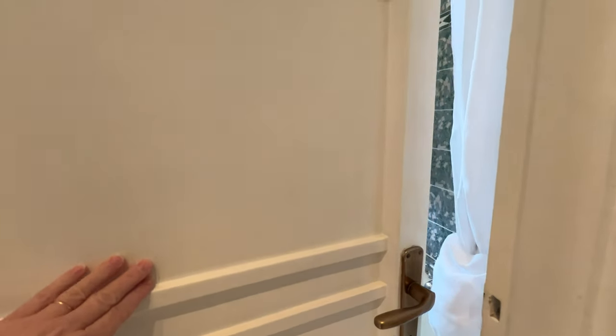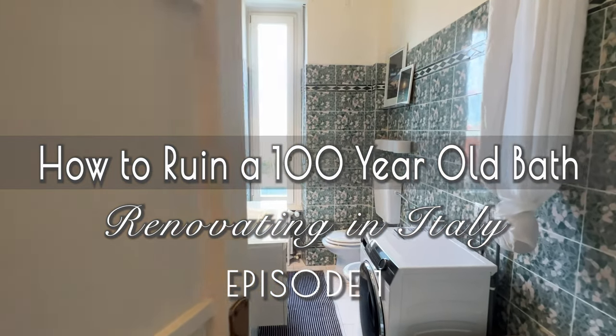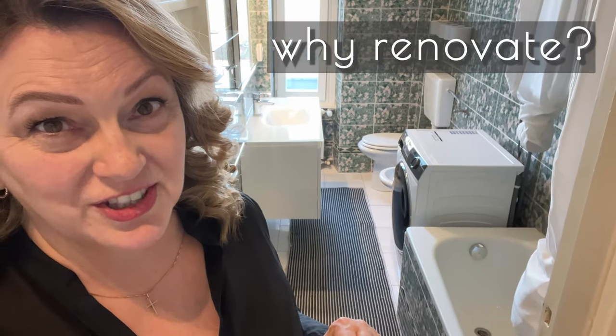Welcome to our 100-year-old bathroom. It has been ruined many, many times, and we're about to ruin it again. You'll see below the rug the source for this renovation.